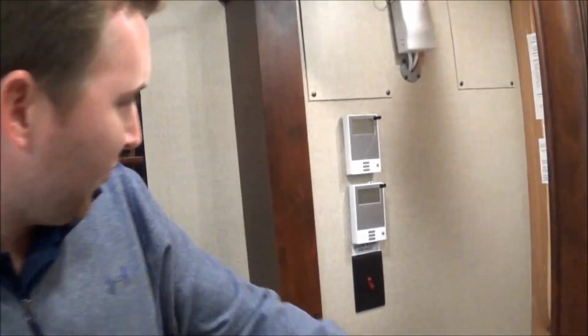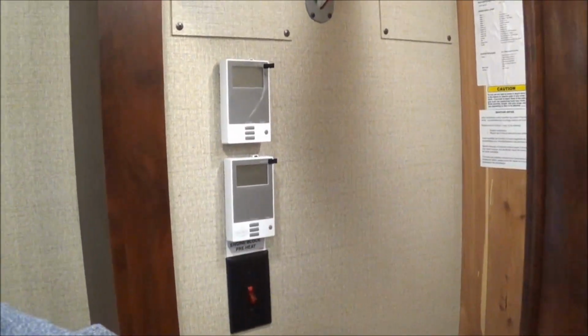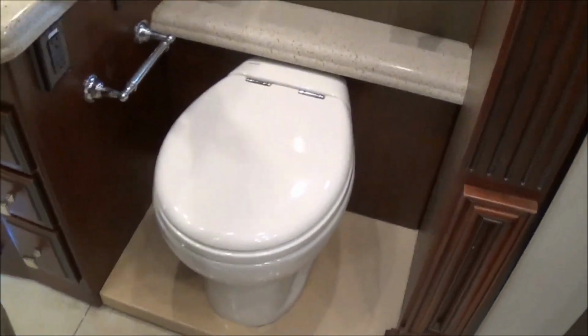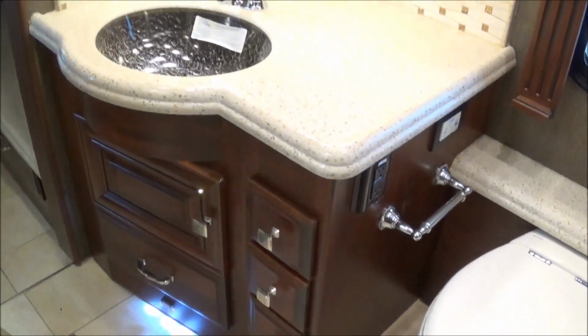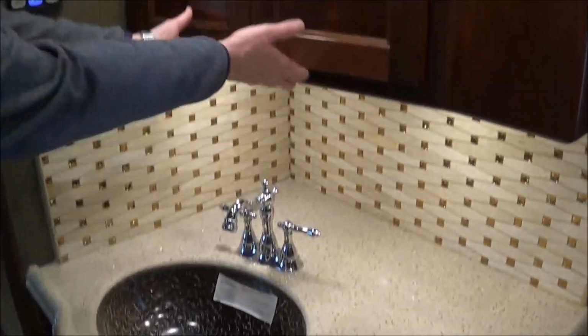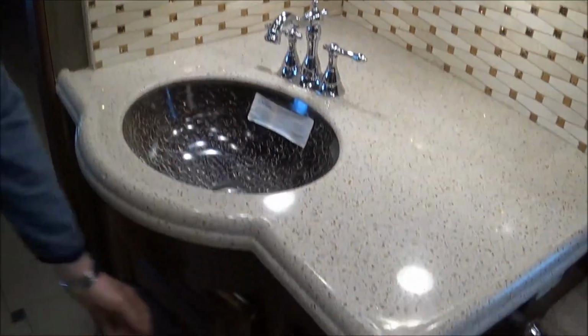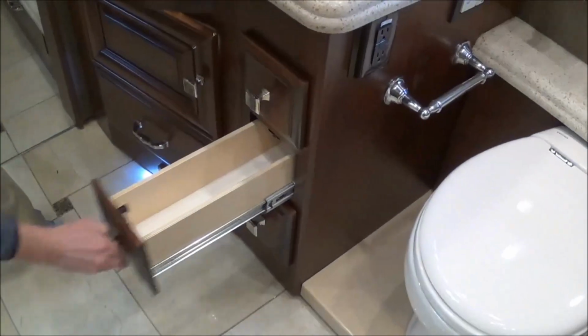Alright, so over here we have the switch for your engine preheat. Also you have the control there for your heated floors. Look here. Alright guys, so after the closet you got your toilet here. It's the electric flush with the macerator in it. You got your nice sink here, pretty cool look to it. You have the medicine cabinet here, and just a couple of drawers and storage compartment down here for your bathroom.